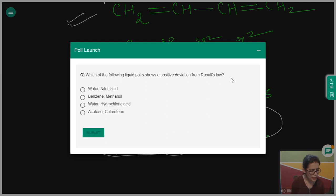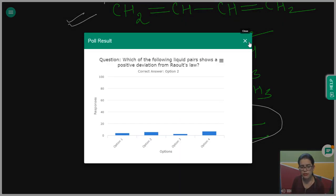Sanjana, Patras, okay, all of you are giving. Maximum are giving the right answer. So the correct answer would be option number 2. Piyush, congratulations, you have given the fastest answer and you have given the correct answer.